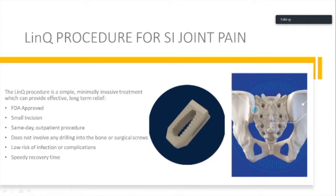So some of you on this call who have had a fusion of your spine know that it resulted in screws and rods and hardware being put in, metal. And that used to be done for the sacroiliac joint. Not any longer. Now we have these allografts, which use your own bone to grow across, so you do not have any metal or hardware.